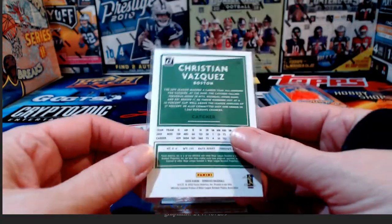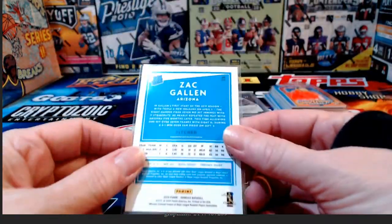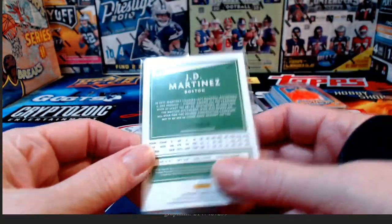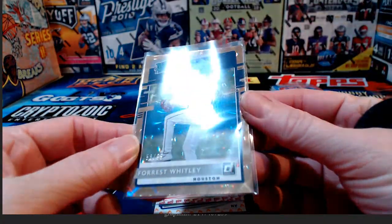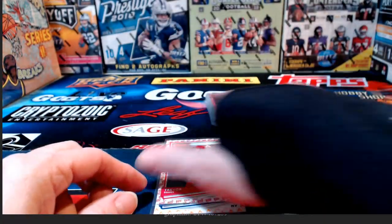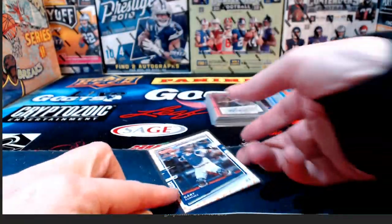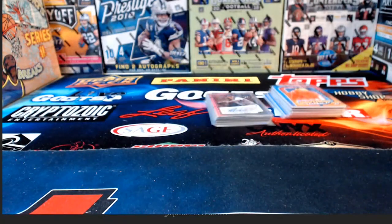Vasquez, numbered to 75, Red Sox. Zac Gallen to 100, Diamondbacks. J.D. Martinez, 100, Red Sox. Forrest Whitley for the Astros, numbered to 99. Trevor Bauer, Cincinnati Reds, to 100. Gary Sanchez to 75 for the New York Yankees.